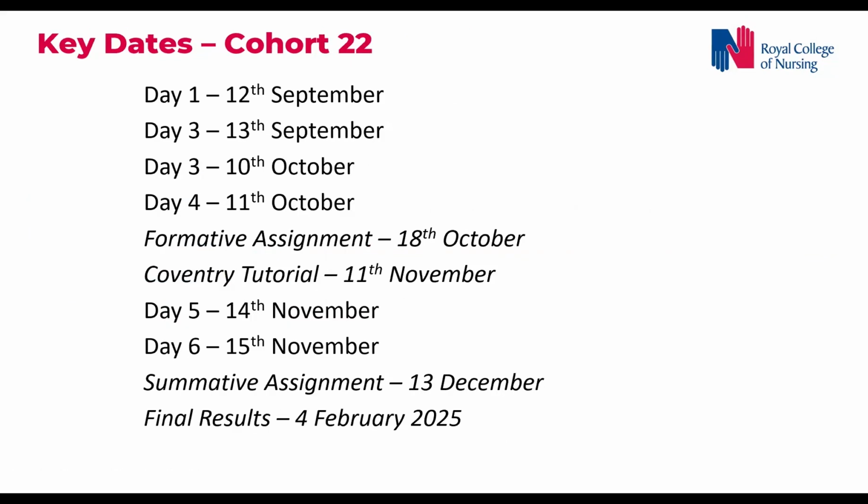These are the important dates for you. We will see you again next week on Thursday and Friday, the 12th and the 13th. Then we see you again in October, the 10th and the 11th. For those of you doing the assignments, your formative assignment due date is the 18th of October. And then you have a group tutorial with Winnie on the 11th of November. The time of that will be advised in due course, but just note that for your diaries for the moment.